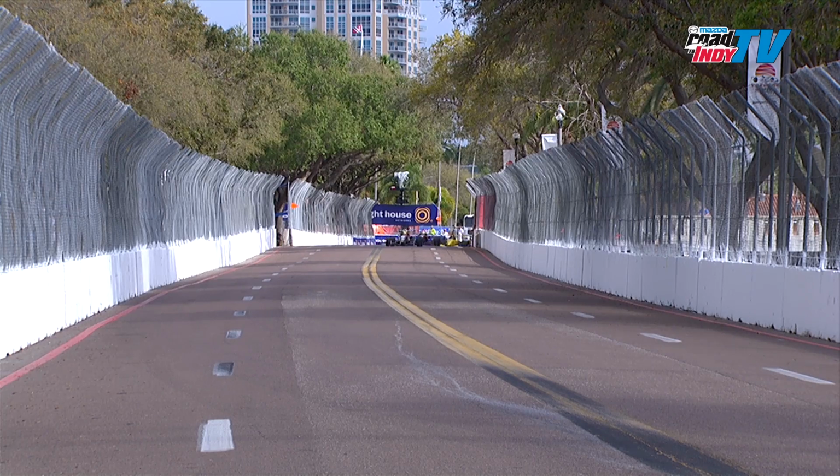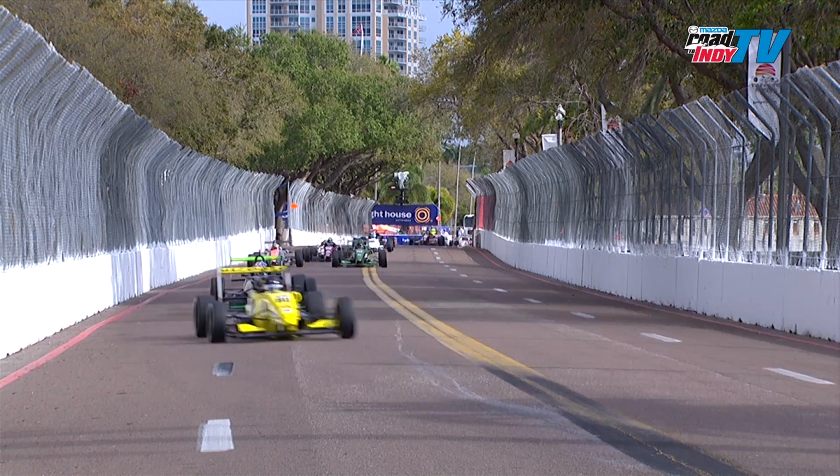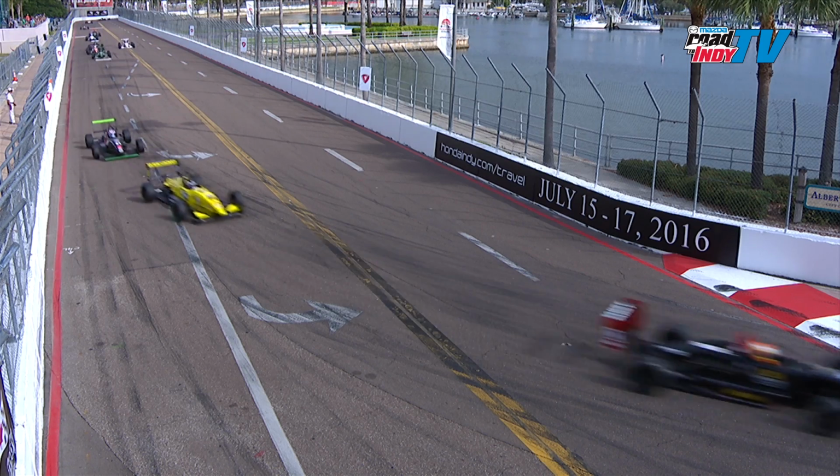McMahon gets real loose coming out of turn number 4 there. He really kicked the rear end and almost tagged the wall as he's trying to hold off Franzoni. Franzoni to the outside. Here they come 2 by 2. McMahon, he's got the Lions behind him right now.